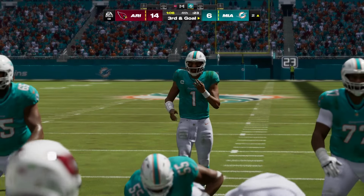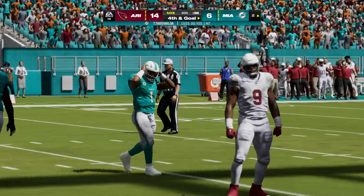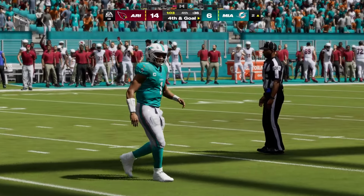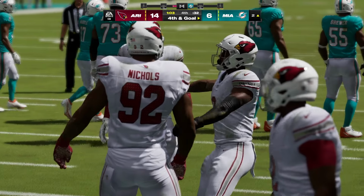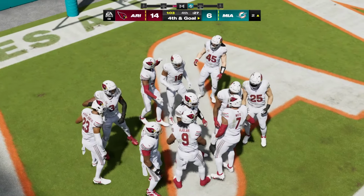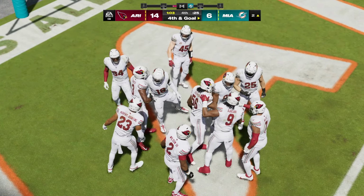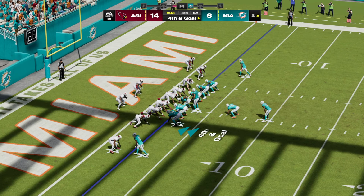Now a 3rd and goal situation as this Arizona defense tries to stand tall once more. Throwing Tua. He had a man open, but he missed him, and it's incomplete. So he's unable to complete it there, and just not the game that you would expect from him. He's been off the mark really start to finish. Yeah, it makes you wonder what exactly is going on. Is he a little bit dinged up here, or is he just off by a bit? Maybe he can get it back in this situation.